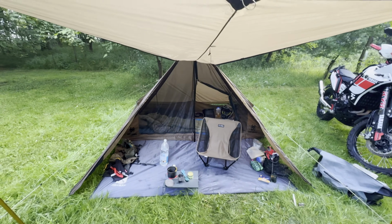So, final thoughts on the Onetigris Tetra 160. Well, I really like it. I like it a lot. I think it's great for the money, for the weight, for the pack size, usability, features, living in it. You can't quite stand up, but you almost can. Yeah, a great tent. Great for the summer, when the weather's better, because it gives you a bit of shade if you need it. You haven't got to faff around with the tarp.